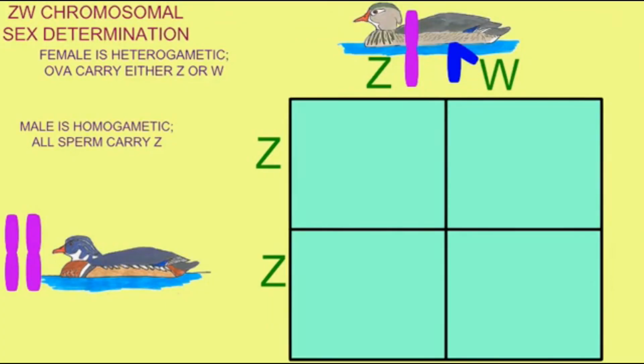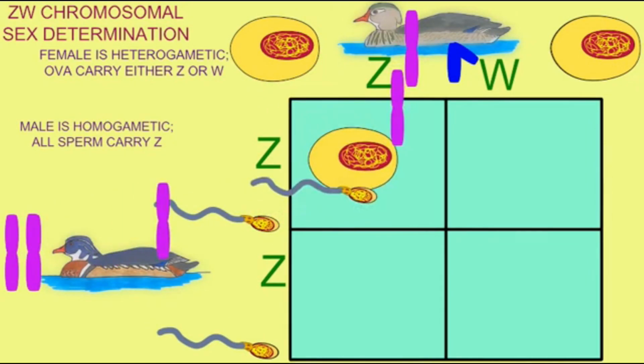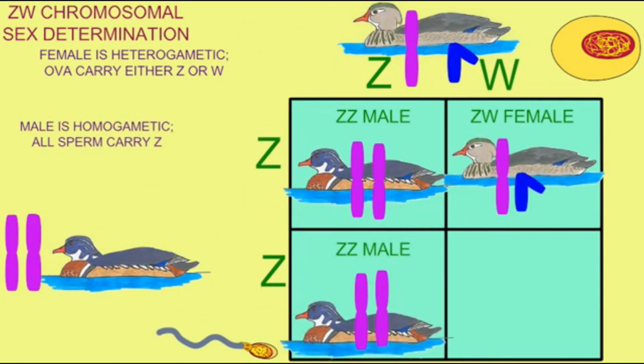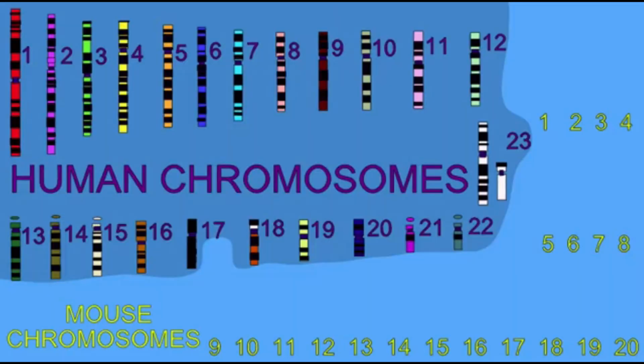Birds, snakes, and butterflies use sex chromosomes which are classified as ZW because in these examples, the female is the heterogametic gender receiving a Z and a W chromosome, while the males receive two of the same, ZZ. Once again, the fact that birds, snakes, and butterflies use a ZW system does not mean that the sex chromosomes in birds, butterflies, and snakes are homologous.